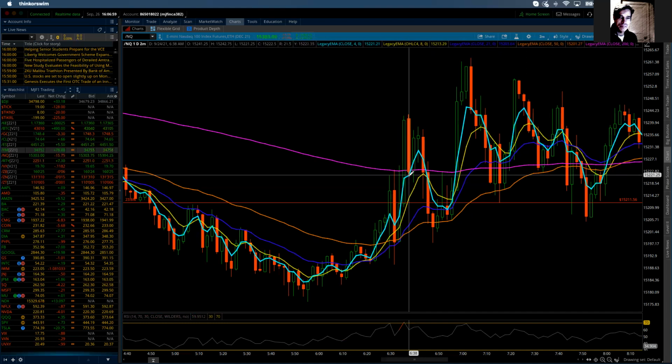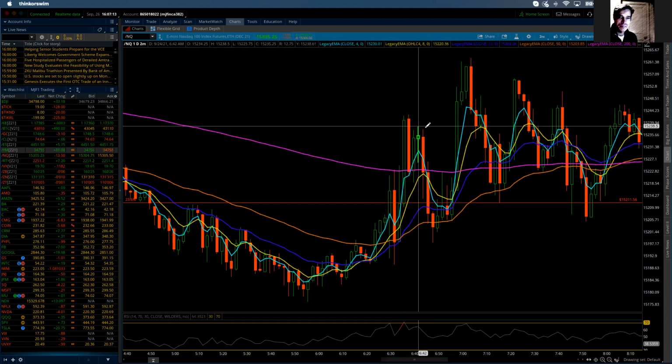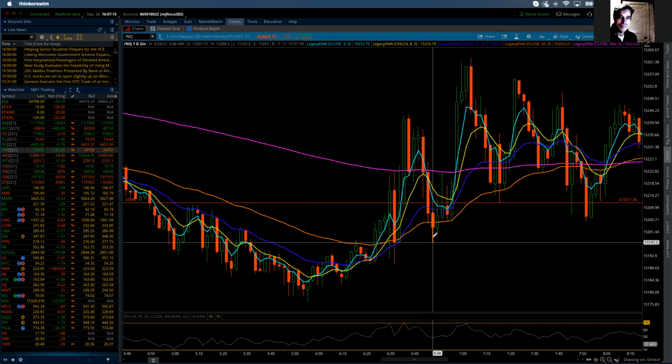Where's the bottom bar? 21. That's a 20-point drop. And you consider on one lot, you're going to get $200-300. So the more you're carrying, the more you can get hurt. But then again, it didn't come all the way back up to that level before it sank again.